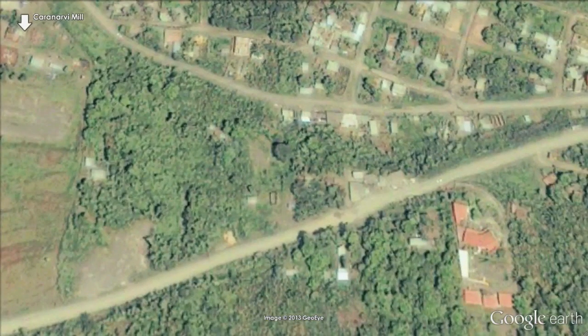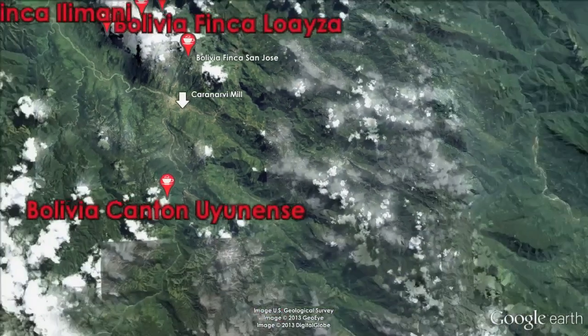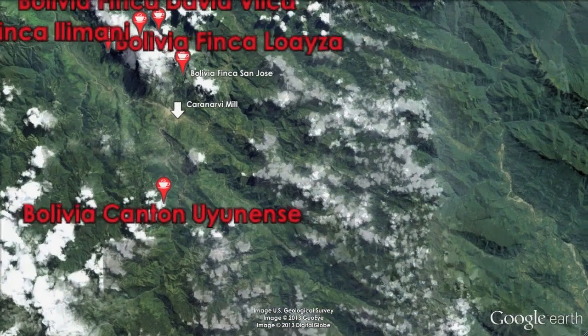Actually, before I do that, I want to show you this road here. I did some running, and this is a record from my GPS watch. For some reason it was very slow, even though there was a dog chasing me all the way down the road and all the way back. But here I want to show you the circle, as I call it, the circle around Caranavi of amazing coffees that we've managed to get. We've got David Vilca, Illimani, Loaiza, Canton Nuanese. All farms that have been just stunning for us.